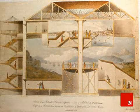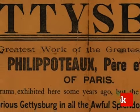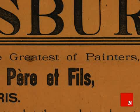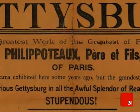Paul Philippeteau, the French painter hired to commemorate the Gettysburg battle in a cyclorama, worked to create 4 versions of the painting. Philippeteau was then renowned for his work on cycloramas in Europe, where the fad had begun. He labored for 2 years to create the painting now being restored at Gettysburg.